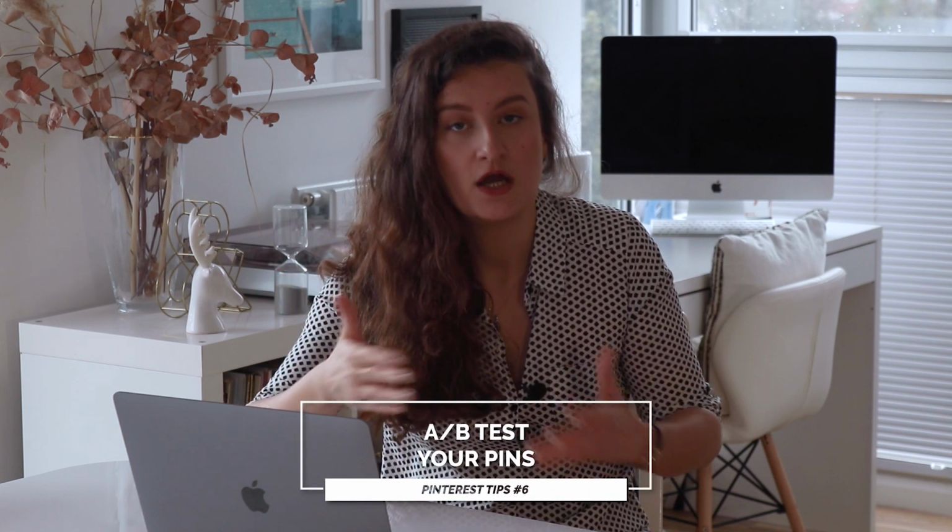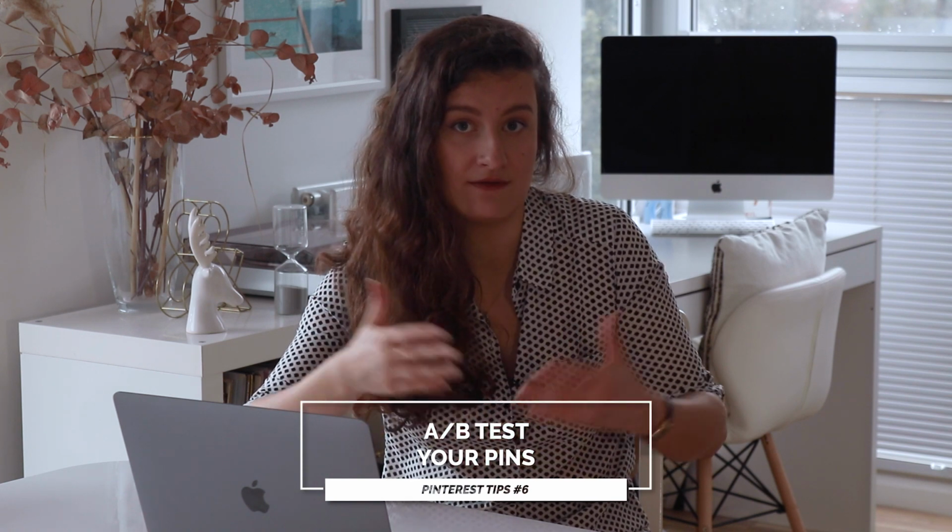One of the best ways to create the best pins possible on Pinterest is to test different pin designs to see what works best for your brand and for your products.